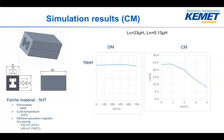One example, and we simulated this, is this kind of mechanical layout. And you see the two noses of this double E core. If you put the noses closer together from the mechanical design, then you would increase the differential mode inductance. If you put them more apart from each other, then you would shrink it. But of course, you need to always have the saturation in mind, as I also outlined in the beginning. Here in this case, we took 5 HT, and you see the certain dimensions in millimeters.